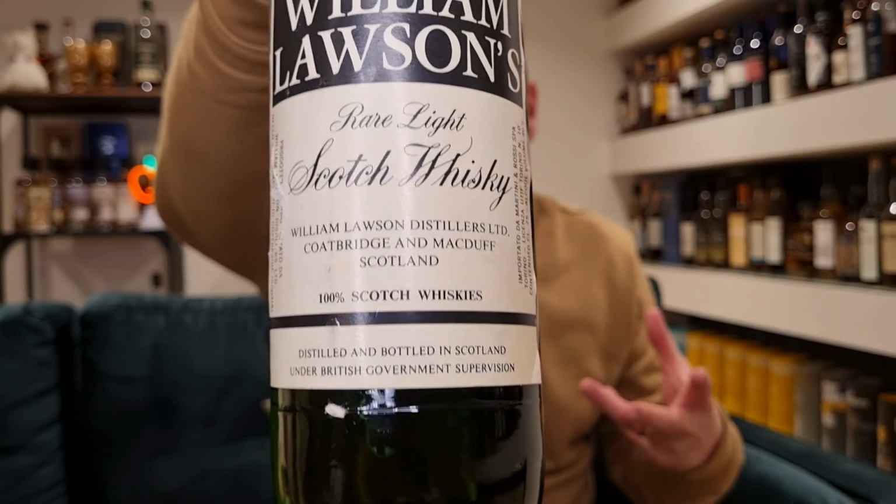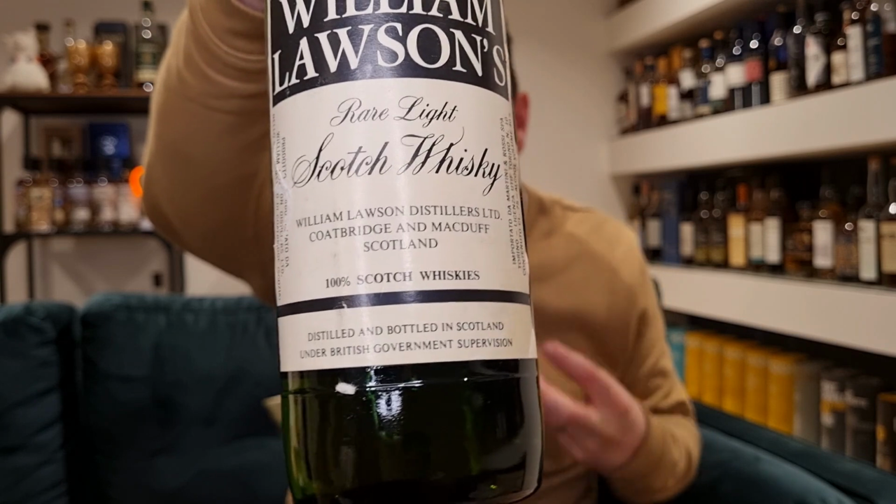And these are the little nuggets of information that I love deciphering. There's no barcode on the back, so this predates barcodes. This is also not measured in millilitres, it's measured in fluid ounces, so it's before the decimalisation in the UK.